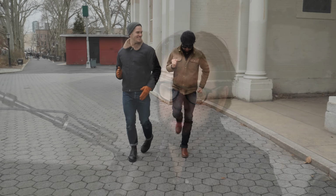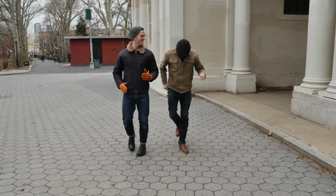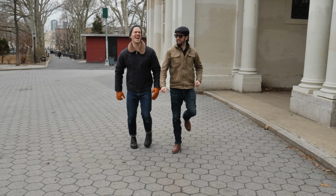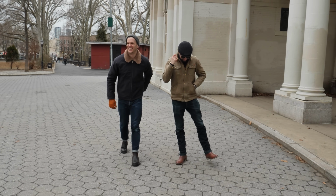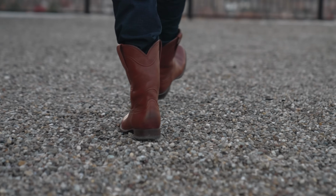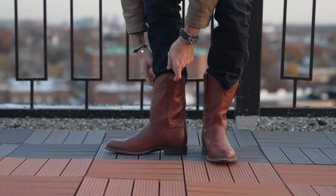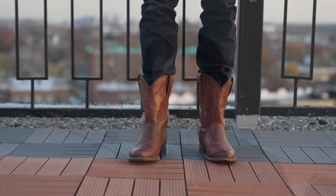Certainly as the boot worked in, you get a little bit more creasing in the toe box. They only became more comfortable. But that initial moment when my foot went in there, that little bit of padding in the insole was super comfortable. And through some very long days wearing these, both walking all around the city and wearing them out in the countryside, there was never a day where at the end I couldn't wait to get these off. It was just comfortable and supportive throughout.